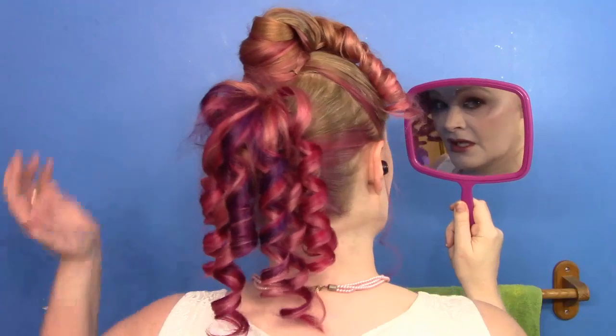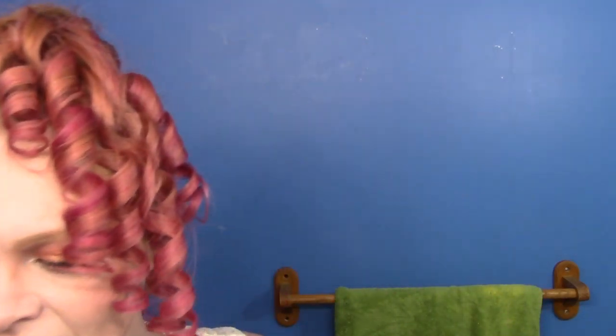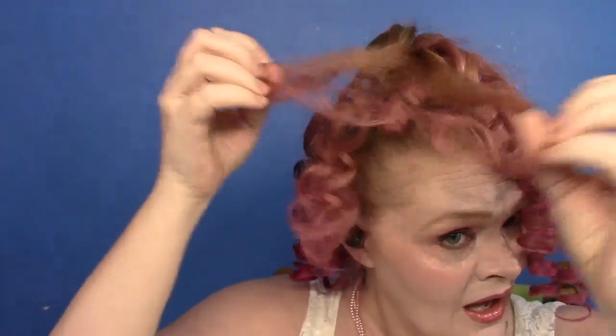Okay, so as we can see, this is what we're working with, and I know right now you're looking at it going, what is it supposed to be, Torrin? We're getting there. We have all these curls. We're going to pull all these curls apart and make more curls, as many little curls as we can. And then we're going to hairspray said curls.